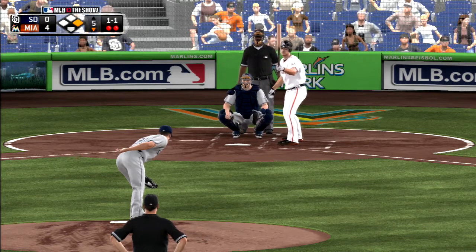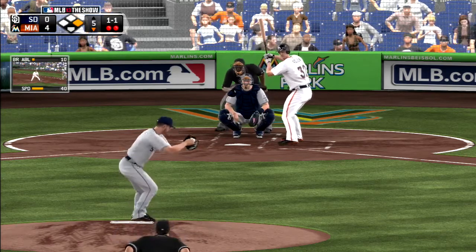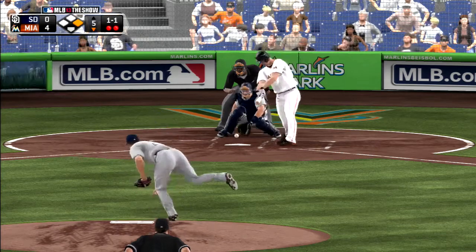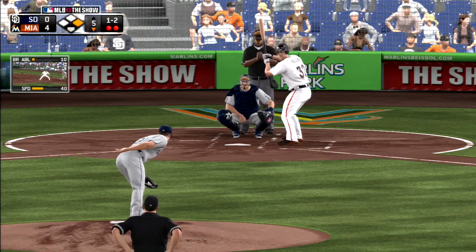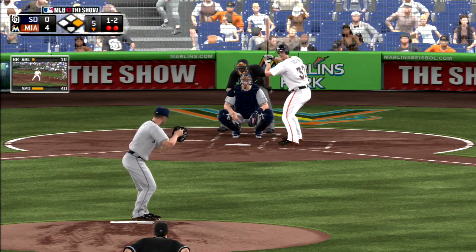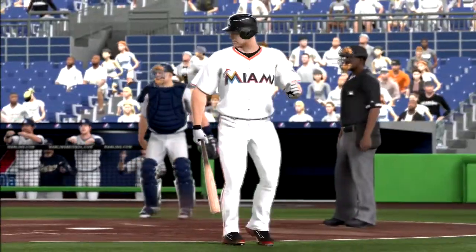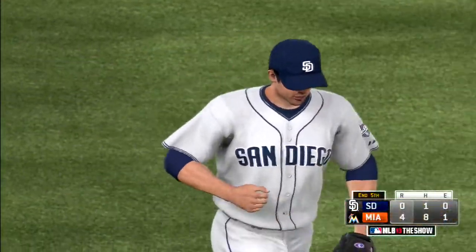A runner on first with two away. He gets a piece here as this ball is fouled away. Got him. So he's down on strikes for the second time here tonight. Marlins leave one. They lead it 4-0.